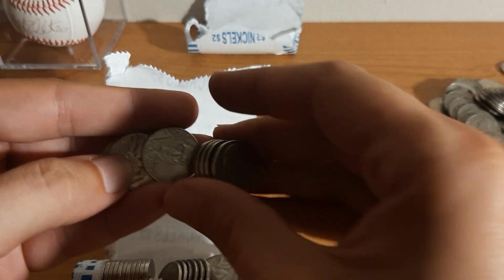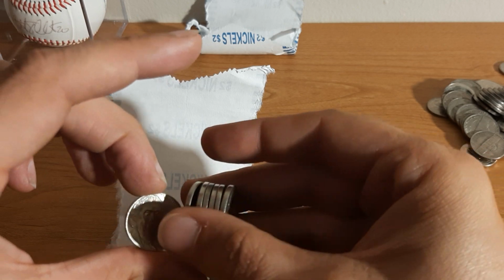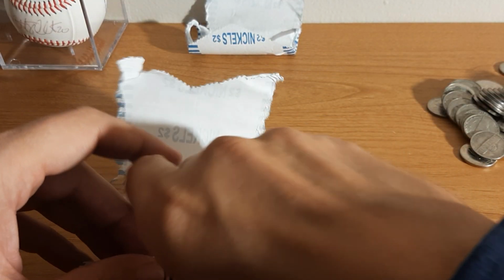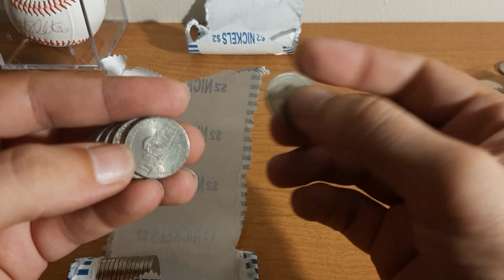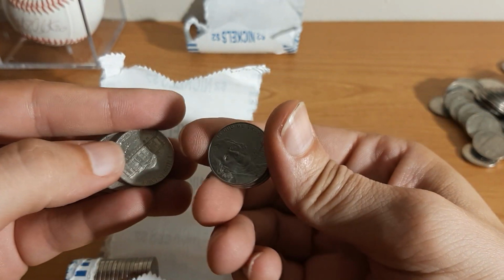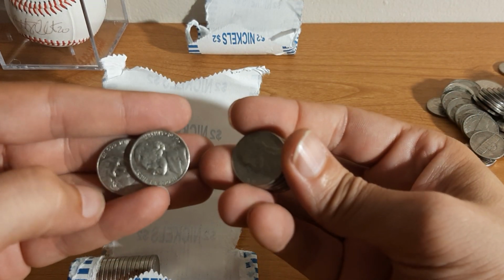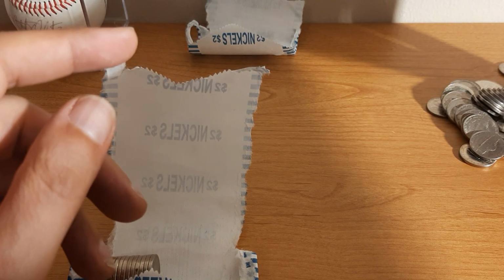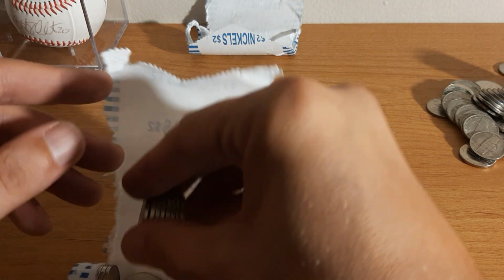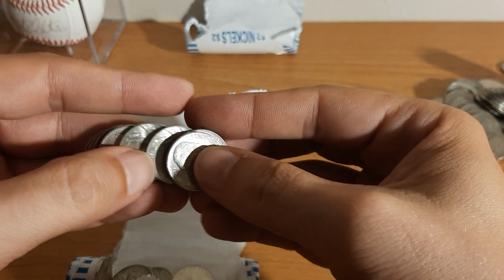So that's, when you're doing this, that's always a good thing, to just keep stuff moving. And if you're going through coins or currency like this, even if you can't resell it, if I go through these nickels and I don't find anything too special, they're still worth a nickel. You know, it's like that 52 might be the only one. Hopefully not. Hopefully we can find something else in here.